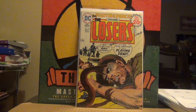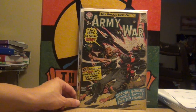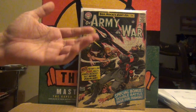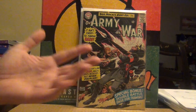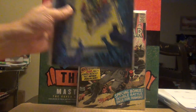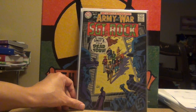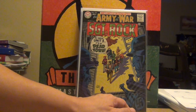Okay, so next up, you will have Our Army at War. Start out with my earliest copy. All of the Silver Age DC war books are stuff that I either had in my collection before, long ago, or things that I picked up along the way. They're not from David. Issue 195, beautiful high grade that deserves a close-up look.